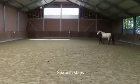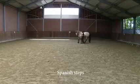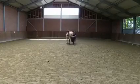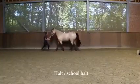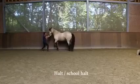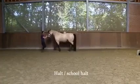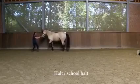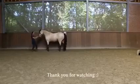So, our work in progress, we like to play around with things, a little bit of a Spanish step here. He likes to show me this sometimes. And his steps are getting higher. And then the halt to the skull halt. So it's absolutely far from perfect. He really still needs to learn to bend his bigger joints at the back. But the idea is there. And getting this sweet little horse to lift out of the shoulder and bend those hind hocks is going to be quite a journey. But I can't wait to share the rest with you one day.